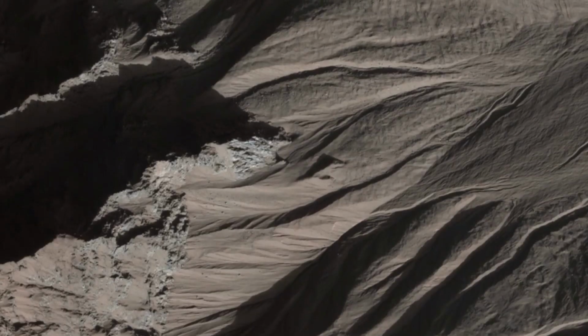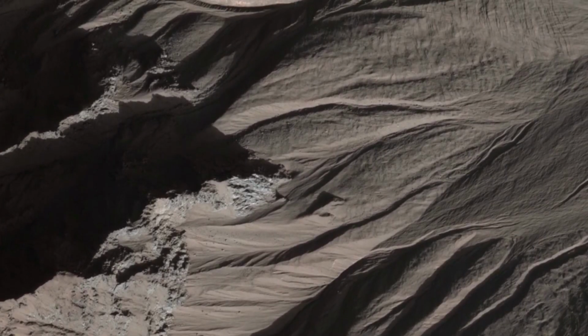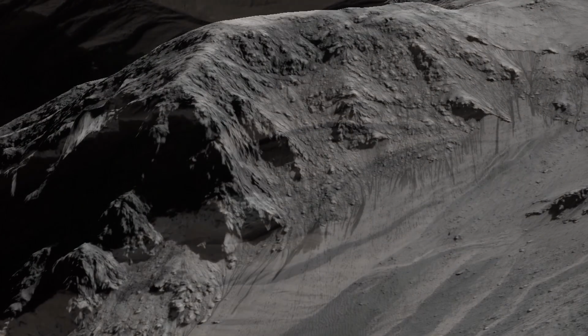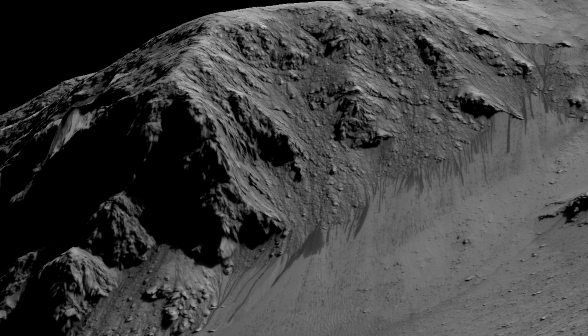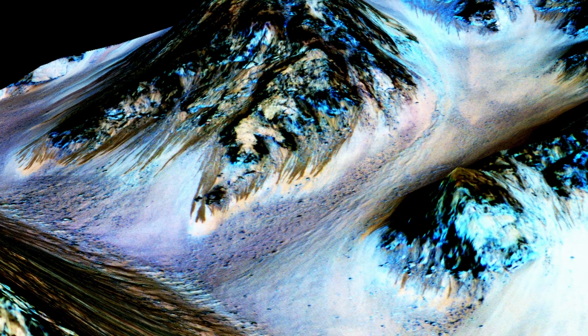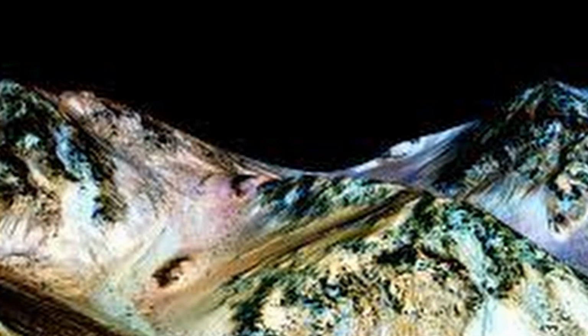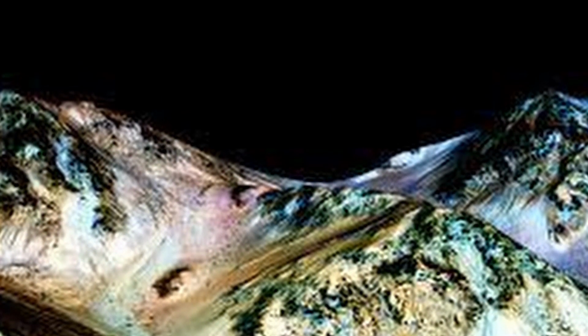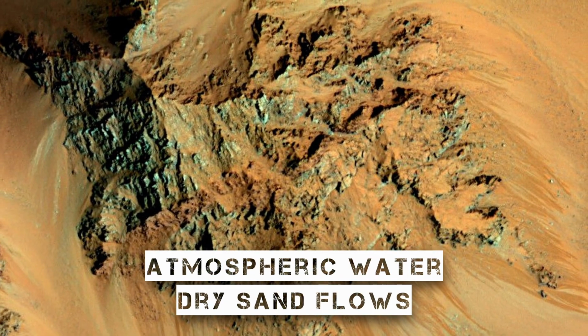Number 3. Recurring slope lineae in Hale crater. Recurring slope lineae, which occur on the edge of steep craters, typically during warm weather, are odd phenomena found on Mars. Images from the Hale crater and other locales are exhibited here, including areas where spectroscopy detected signs of moisture. NASA first detected, in 2015, that the hydrated salts had to be evidence of surface water flowing, but later studies suggested that the recurring slope lineae may have developed from atmospheric water or dry sand flows.